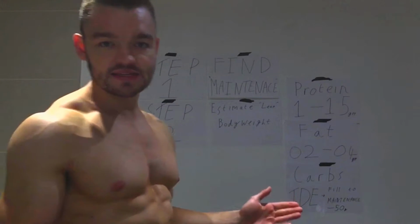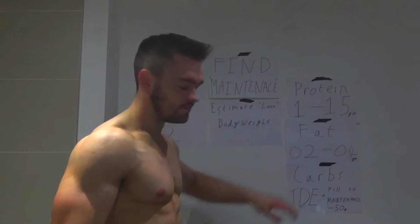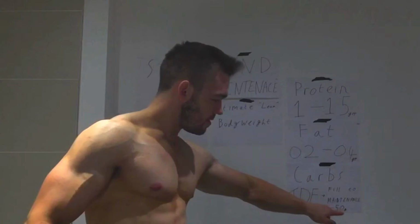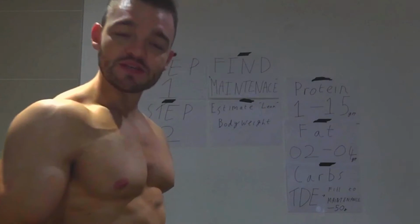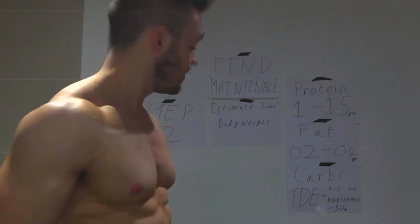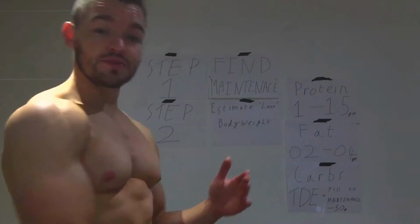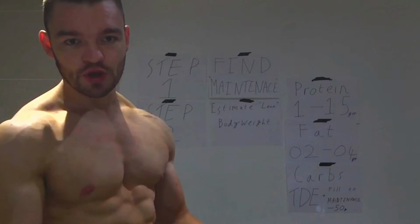So yeah, let's say you've got 1,000 calories left over. 1,000 calories of carbs into the diet, minus 50 grams, okay? So what this should do is immediately put you into about a 200 calorie deficit, give or take. 4 calories a gram, 50 grams, 200 calories. Boom, we're losing fat. Stay on that for 1 week.